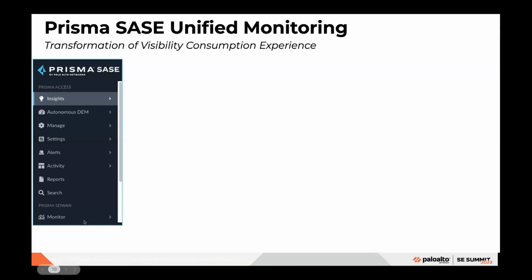Similarly, you have a whole bunch of visibility capabilities around Prisma SD-WAN. So this, as you will agree, is a very product-centric view. And this is what our customers have been using so far. But as you realize, there is a limitation in this in terms of its extensibility. As the number of products for visibility keep increasing, the left nav continues to increase, and the burden is on our customers to really understand where they need to go for which type of insights that they care about.